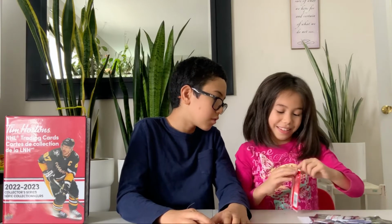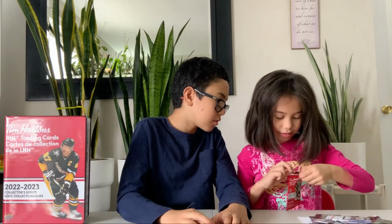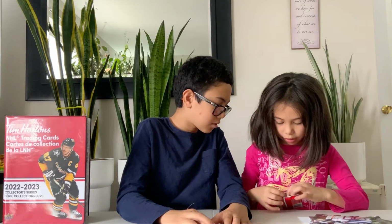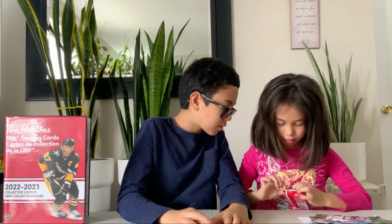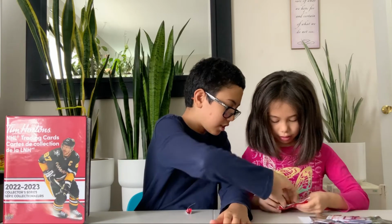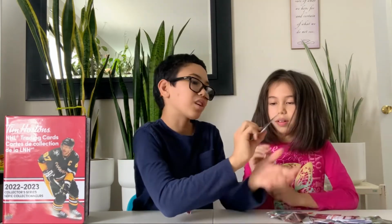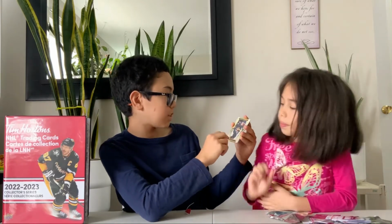Oh, did it. Let's see. I'm trying to cut. Is it okay if I lift the... Is it okay if it's just out? No way, I thought it was a Flow of Time. Elias Pettersson on Superstar Showcase.